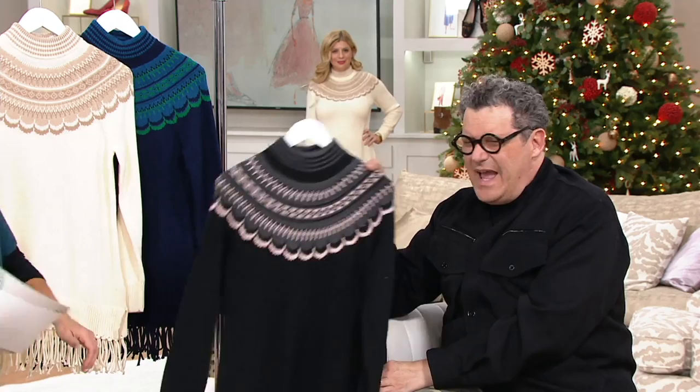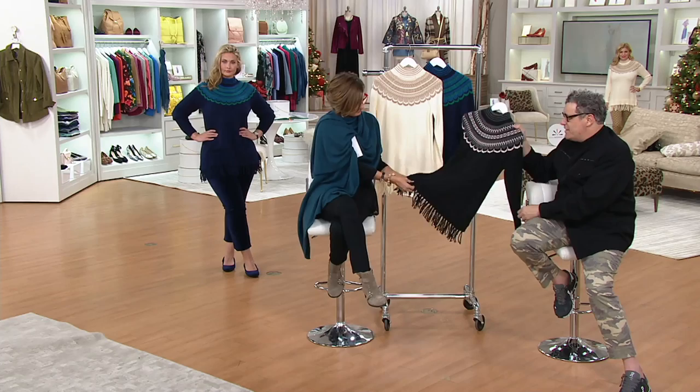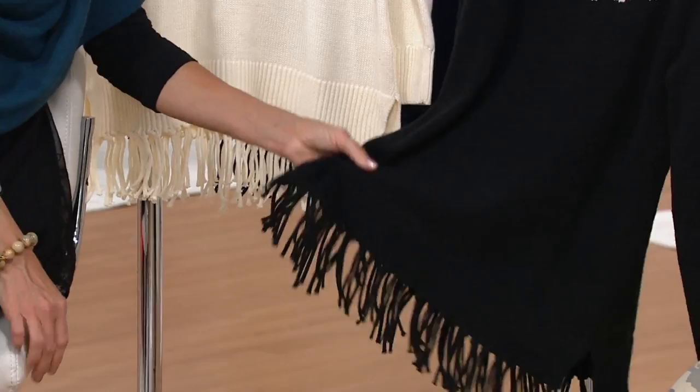What about this with white jeans in the middle of the winter? Is that crazy? This black Fair Isle with white jeans? Agreed, that's a good idea. A leather legging would look cute. I do like the idea of a leather legging, yes. I kind of like it.